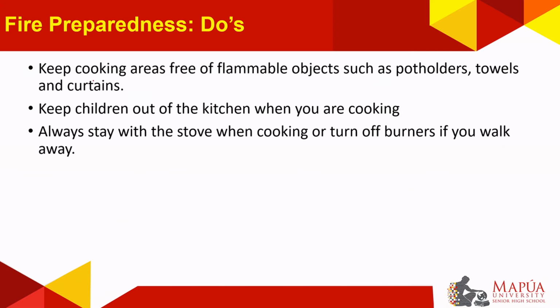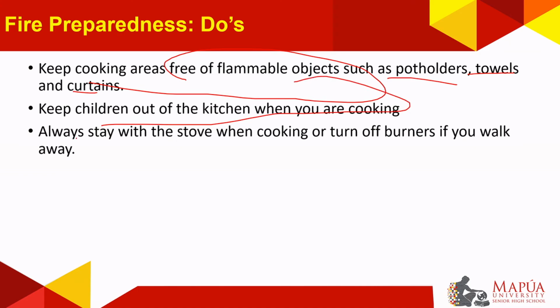Furthermore, keep cooking areas free from flammable objects such as pot holders, towels, and curtains. All of my pot holders were replaced because they were burned on a stove, which makes me think that a stove is very dangerous when there are flammable materials near it. Keep children out of the kitchen when you are cooking. And lastly, always stay with the stove when you are cooking, and turn it off when you walk away.